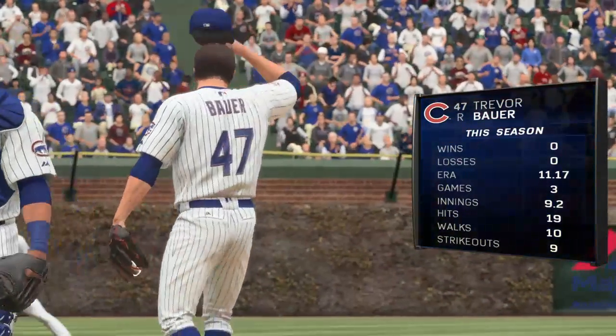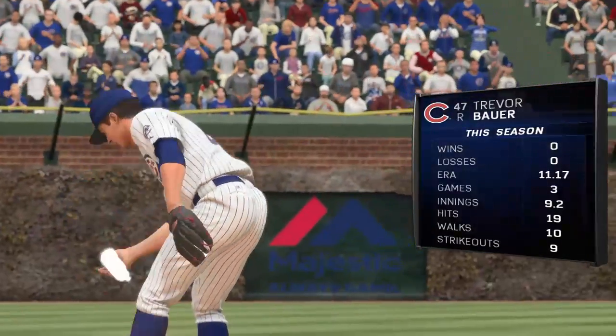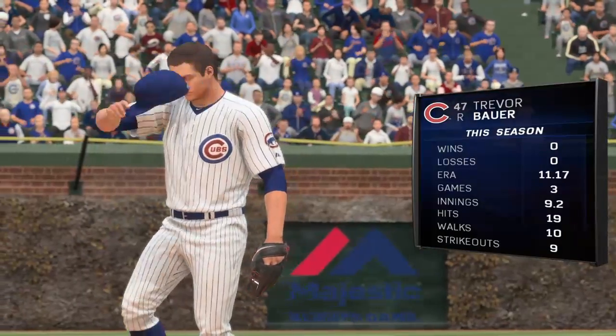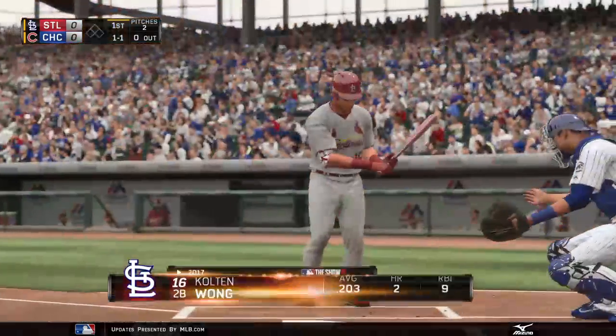Trevor Bauer, the California-born right-hander, is on the mound. Eric, any thoughts? Yeah, guys, I'm not so sure he made a lot of friends in his last outing. Only threw 4 innings, didn't get a decision. Going to have to do a lot better job here in this one.